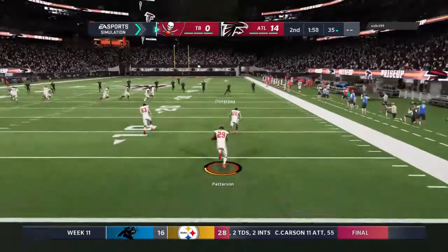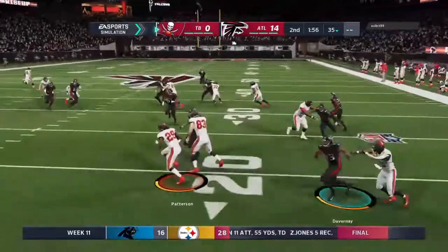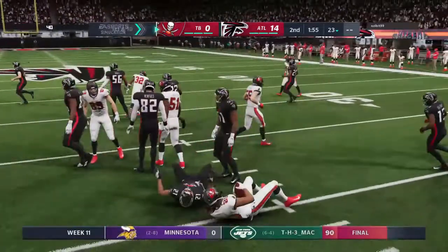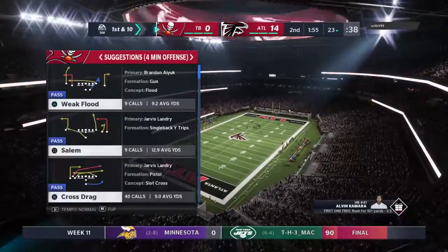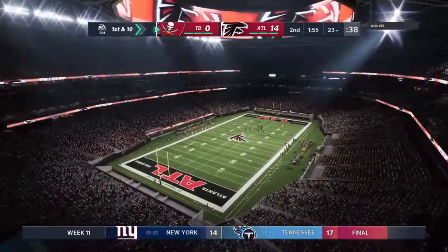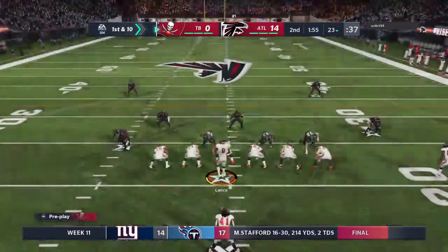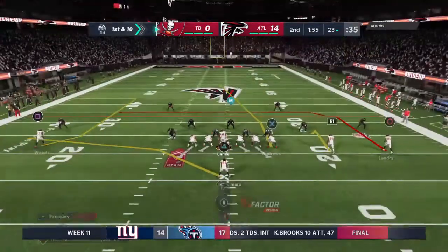On the return, here's the dangerous Cordero Patterson. And able to get this across the 20, but not much further as he's dropped at the 23-yard line. First and 10 at their own 23-yard line. The Bucs offense set to begin their next possession.